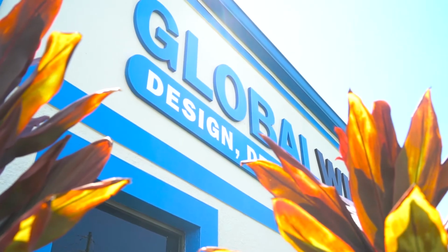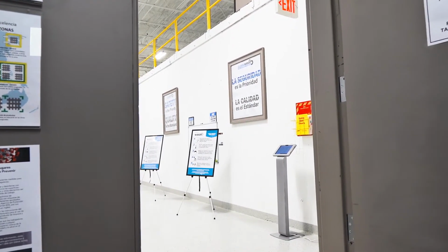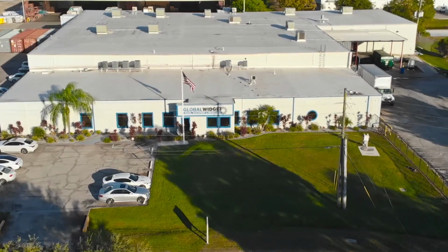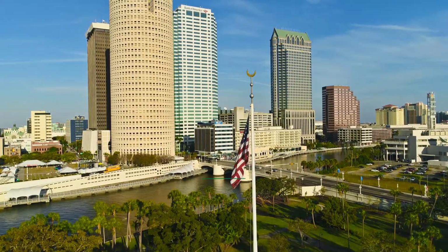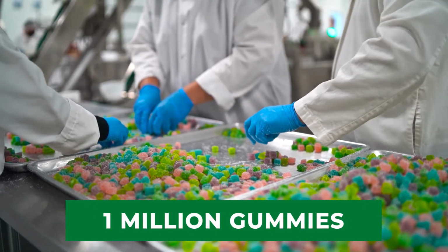Global Widget is one of the fastest growing and most vertically integrated gummy manufacturing companies in the United States. Inside our more than 100,000 square feet of facility space in sunny Tampa, Florida, we have the capacity to create over 1 million gummies every single day.